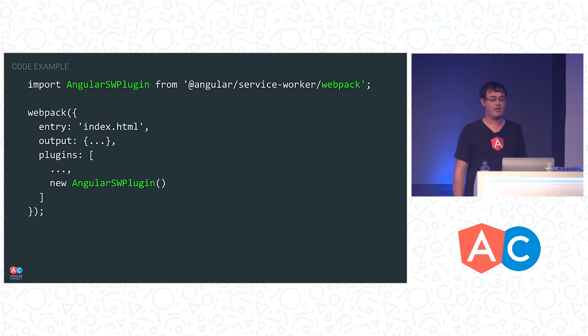We have a Webpack plugin. So if you're using Webpack to do your bundling, just install their plugin at the end of your Webpack configuration, and it'll generate the manifest for you. It'll calculate the hashes and do everything correctly so your application will update without any problems.